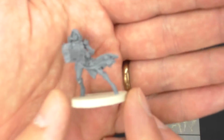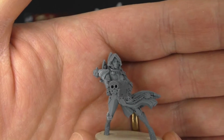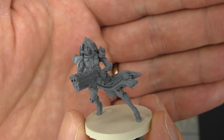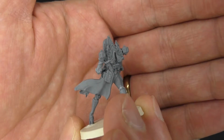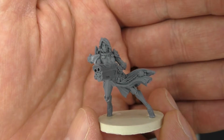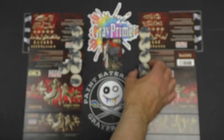On to the next one. And again, I love the double barrels here. Really straightforward to put together. Again, these are unprimed, so you'll see glue points and everything that I might give another little cleanup before I actually prime these. But generally they go together very easily.